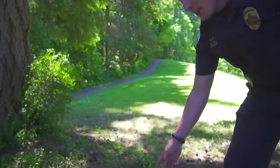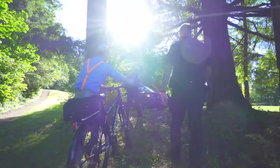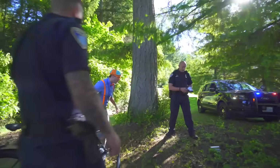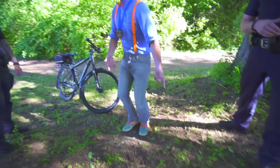He did it. He found some evidence. Investigator Blippi, this is the evidence that the canine tracks to. Oh, look! This is my glass! This is my glass that had all the water in it! What's it doing all the way over here? Huh, well, there's the glass. What do we do?